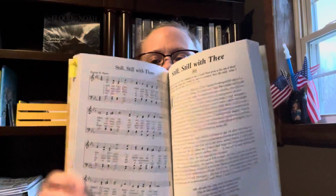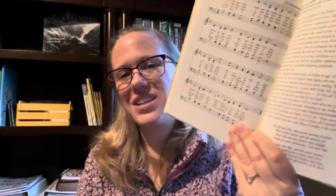We are doing Master Books, God's Design for Life, which covers animals, human body, and plants. So I'm excited about that. But for music, we have Then Sings My Soul. And so you get a nice write-up of the song and the sheet music, and I'm hoping to maybe do one of these a week and find the music on YouTube.